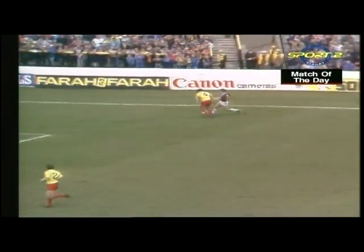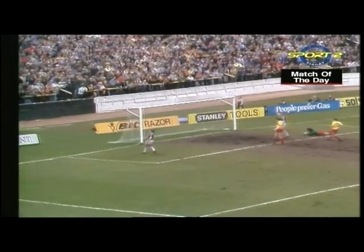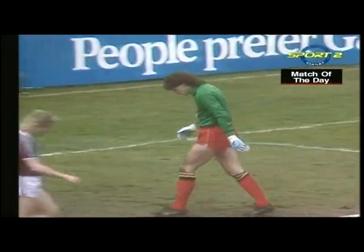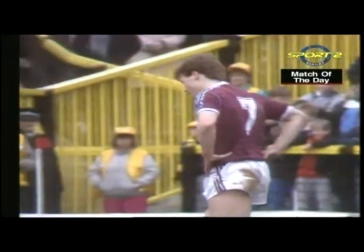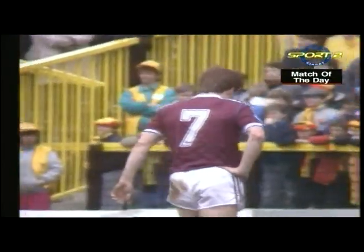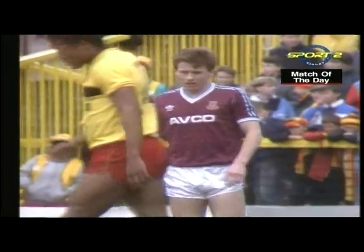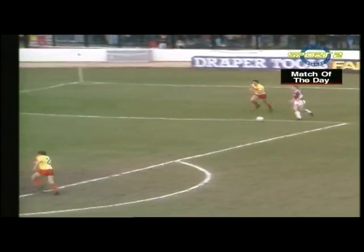McAvenny and Cottee are a long way away from him at the moment, but he beat Talbot, Mark Ward, and fired a tremendous shot of which he's perfectly capable, and Tony Coton must have got a finger to that. It's a corner. Coton will be very pleased with the save. He allowed a shot from Ward to slip through his hands in the first meeting between the sides at Upton Park back in November when West Ham won 2-1, and certainly that was a powerful effort from the West Ham winger, which Coton dealt with.